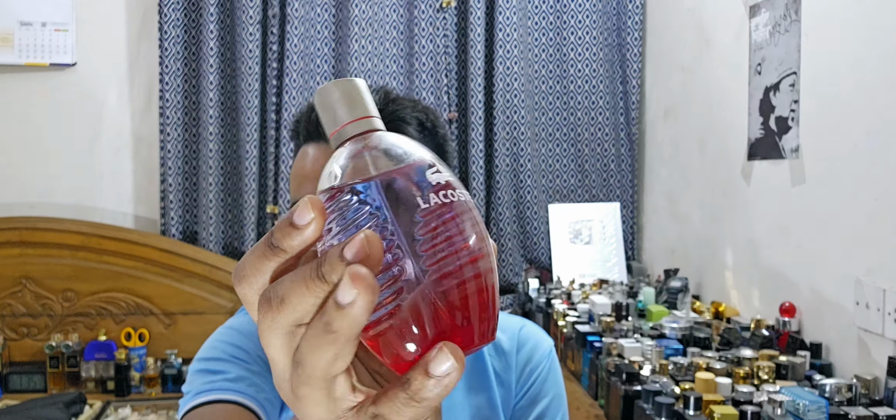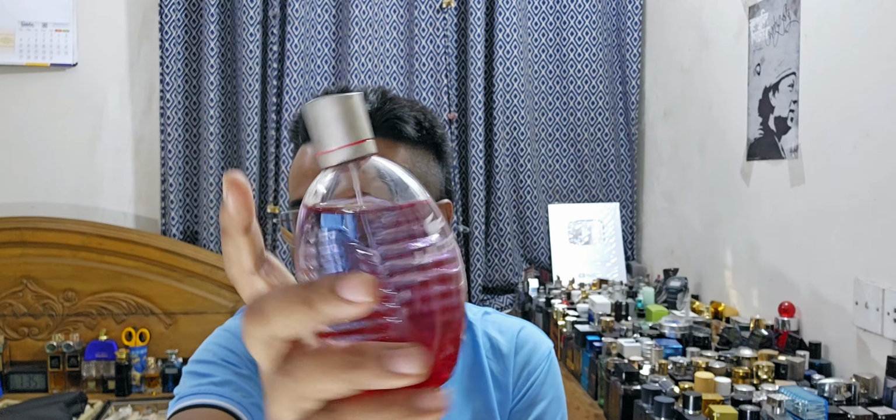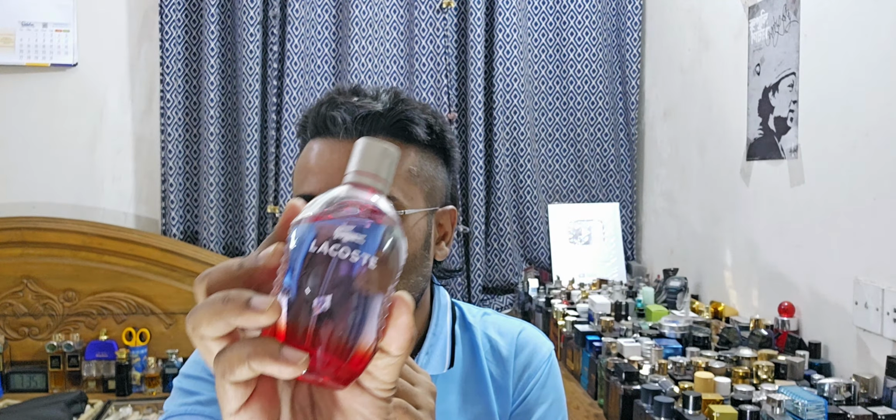So they also have a blue version of it. I never found it, or a review of it. These are very hard to find. So they did release Lacoste Style and Play in a new bottle perhaps. I haven't seen or tried it. But this fragrance was pure magic. Back in the days when I had few fragrances, this was one of them. I used it in summers in Malaysia.